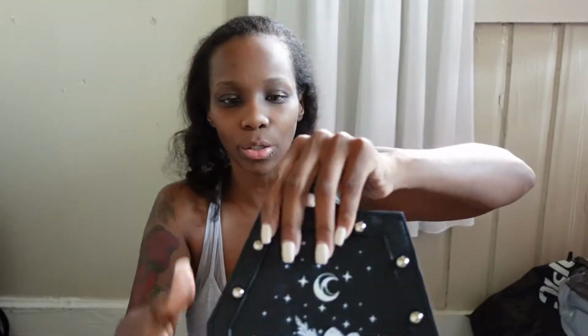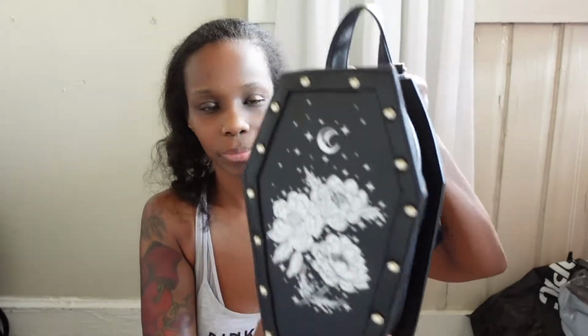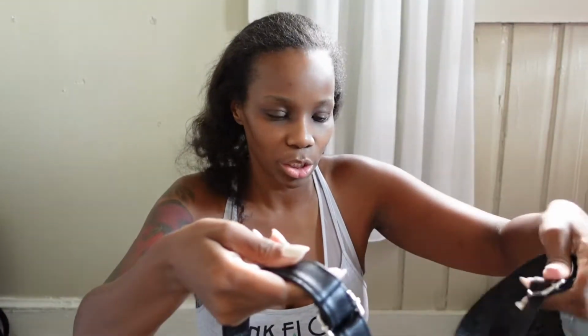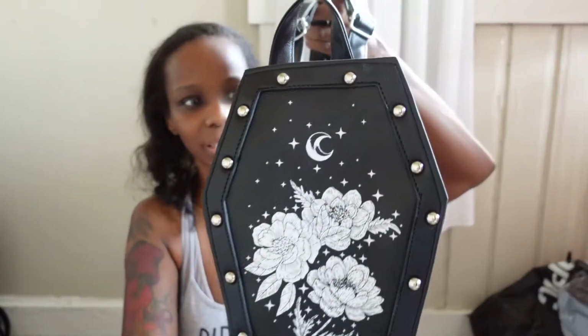It does have two little D-rings on the side so that you can use one of these straps if you want to make it a crossbody. It has a top handle right here, which I love, because when I go to grab my bag at the car, most times I'm grabbing it by this until I get to put it on my back when I'm getting out the car. Not them got a rubber band on this section.